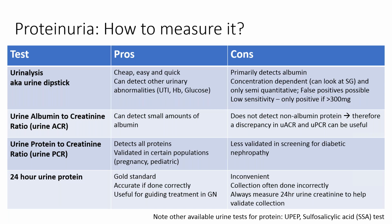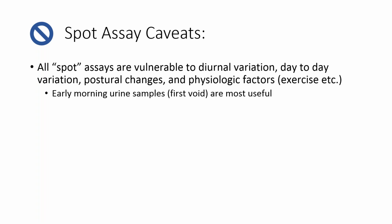The problem obviously is that it's inconvenient, it's often done incorrectly, and it's important to always do a urine creatinine at the same time, as there are standardized amounts of creatinine secretion based on age and gender that can help validate whether it's an over or under collection. So the spot assays are most likely what you're going to be doing, so the ACRs and the PCRs.